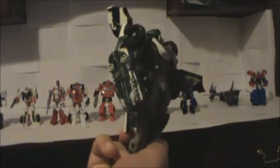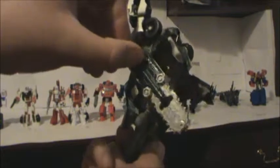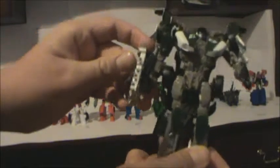And I killed Topspin, but we'll look at him later. Here is Roadbuster. He's got missile pods and a chainsaw gun. That's a bit stuck. There we go. It flips out to become a bigger chainsaw gun.